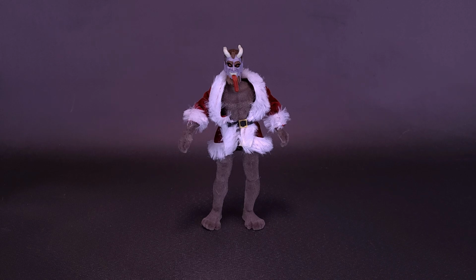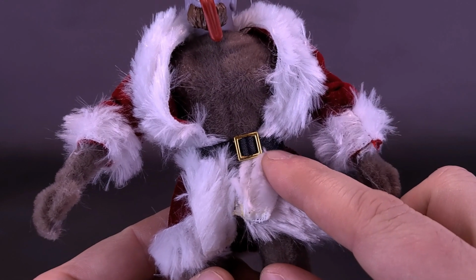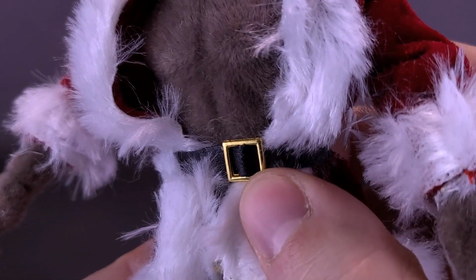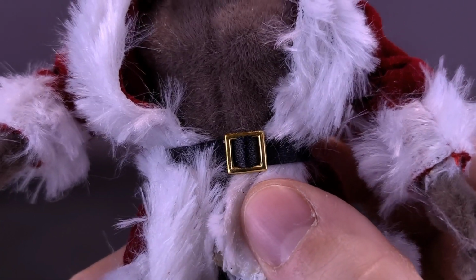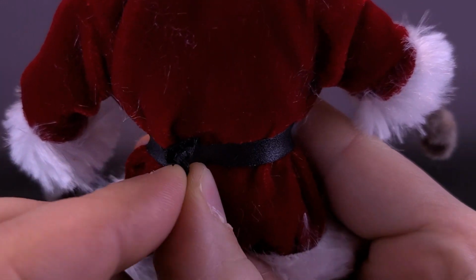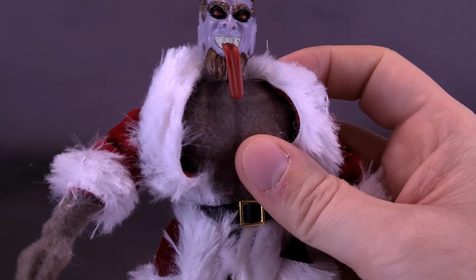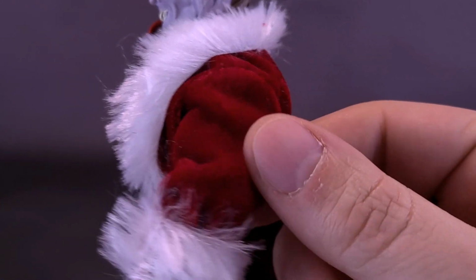The jacket, I will say, is one of the things I really do like about this figure. It looks like it's only done up by just the belt alone. The Christmas belt, as you can see, not necessarily a Christmas belt, but on the back of it, it actually is just attached by Velcro. Once you undo this, I think for all intents and purposes, you'll be able to take the jacket off completely. The jacket is one thing, again, I really do like about this.